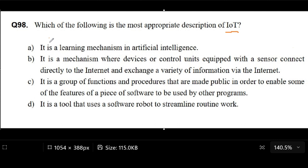For letter A, because we need to, of course, read each and every choice before we can arrive at the best answer, it's saying that it's a learning mechanism in artificial intelligence. I think this is a use of technology, a use of computers, but it's not the most appropriate description of Internet of Things, at least based on the choices that we've read, because we only read one. So we can move on to the next and see if it's any better. But because I've answered this a while ago too, I know that this is not the best answer. So I'm going to put an X mark here.